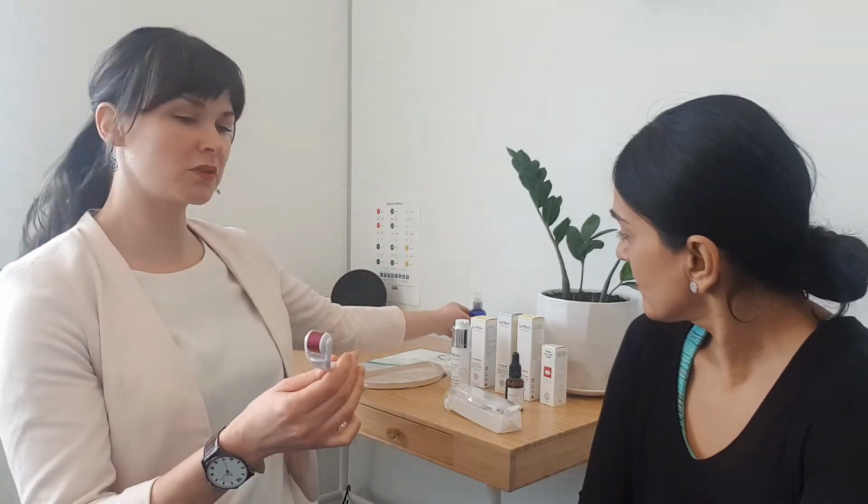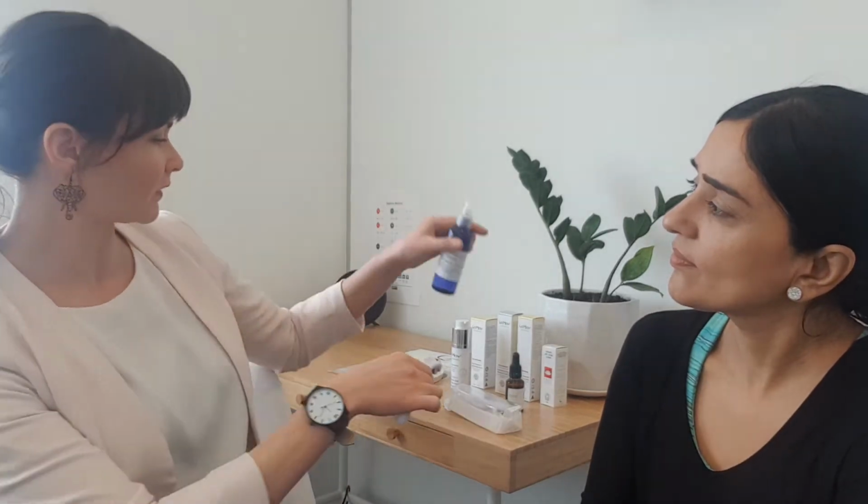And then once you finish with the roller as well, just a little bit of housekeeping, you'll have an alcohol spray. Just give the barrel a spray to clean that, and then pop that in its container. Keep it for next time.